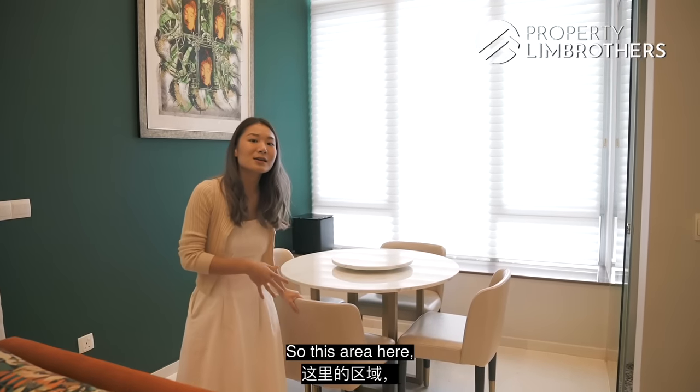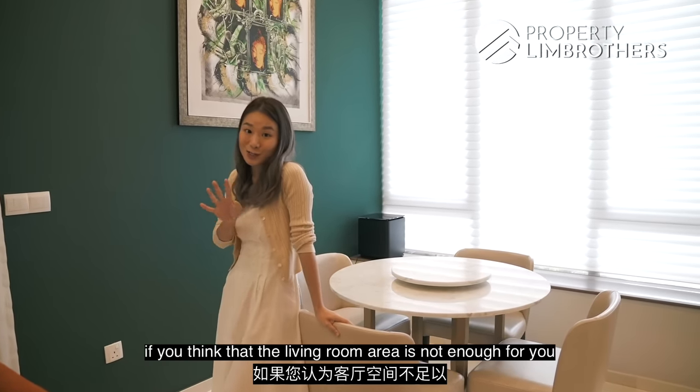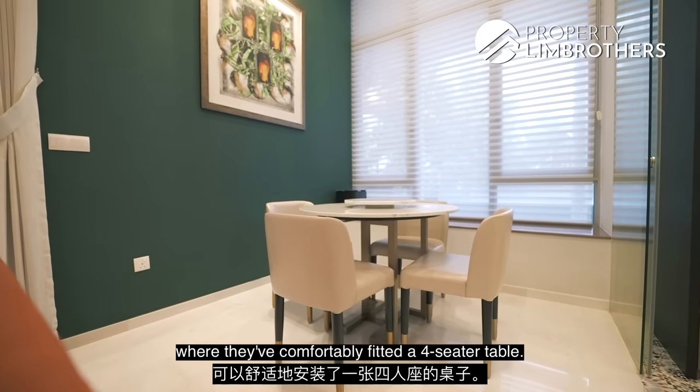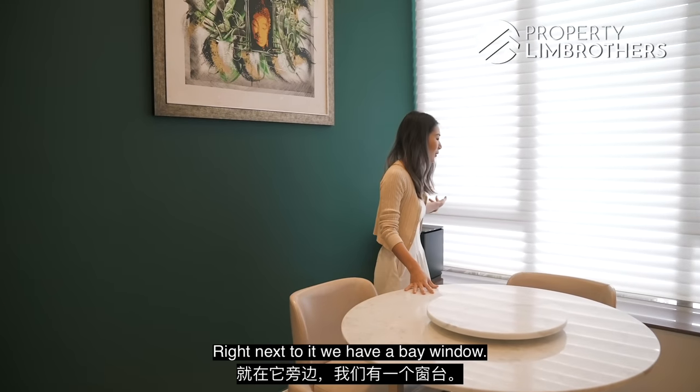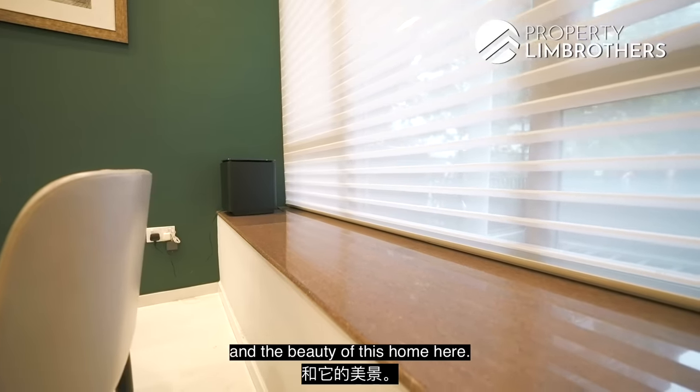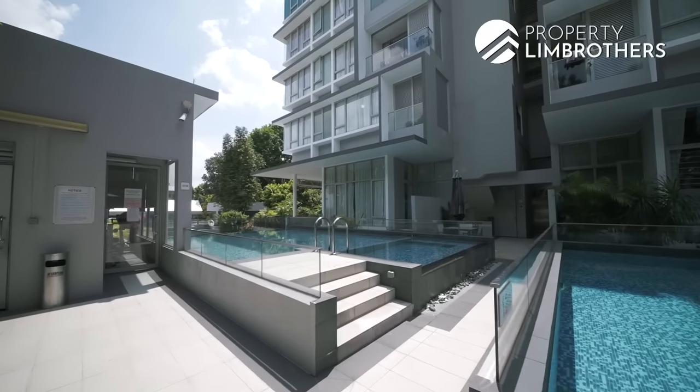So this area here, if you think that the living room area is not enough for you to host your friends, then you still have this space here where they have comfortably fitted 4-seater table. Right next to it, we have a bay window. And actually, this is my favorite spot to sit in the home because I get to appreciate the whole home and the beauty of this home here.